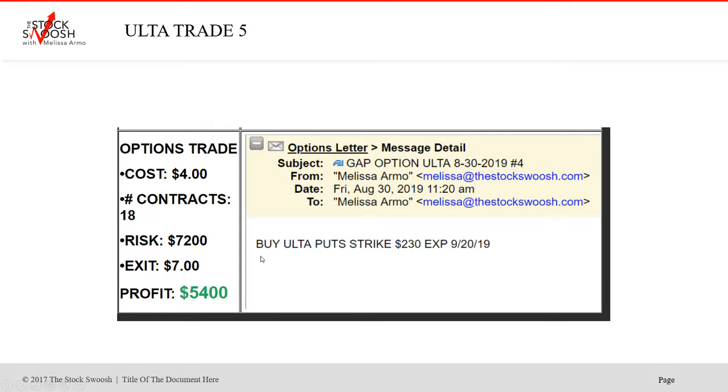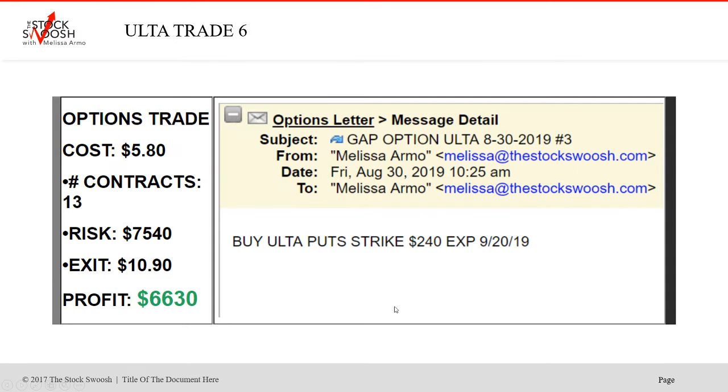Cost of this one, this was far, far away, it seemed like, but it really wasn't, to be honest with you: $4 for the 230s. Again, these were all called on the Friday. 18 contracts, you could have taken more because the price obviously was a lot cheaper. You want to keep your risk close to the same on all trades, day trades and options trades in a group. You could do different for the day trades and different for the options trades, but either way, you have to be consistent with what you're doing. Profit $5,400. Really nice move.